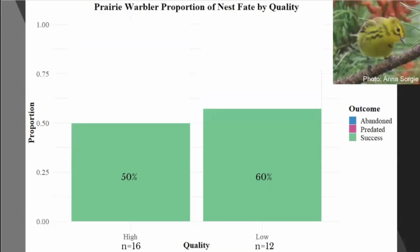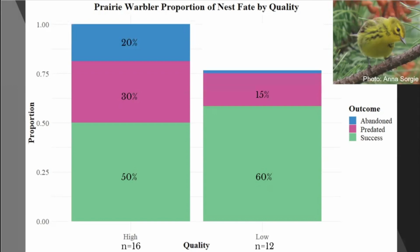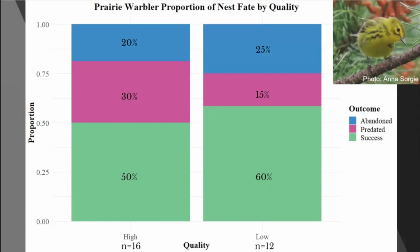For high quality sites for prairie warblers, about 50% of those nests were successful, 30% were predated, and 20% were abandoned. For low quality sites, 60% of those nests were successful, 15% were predated, and 25% were abandoned. And the abandoned statistic is higher for prairie warblers because part of their biology is they will build what's called a nest fragment, and they'll build a full nest cup, lay eggs, and then just abandon it.